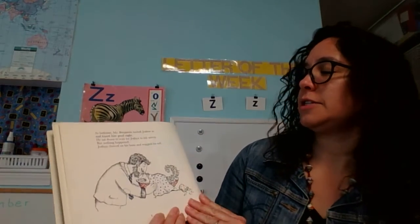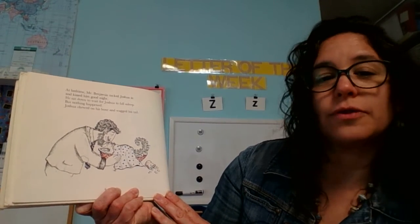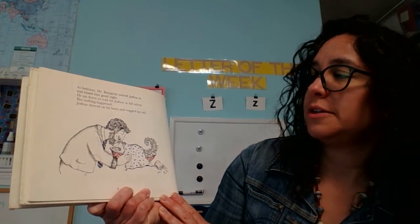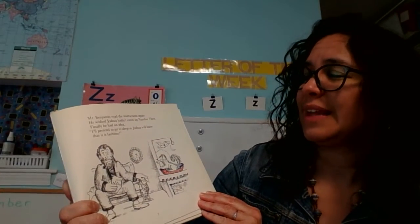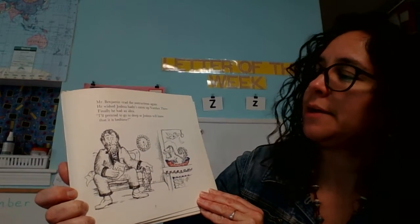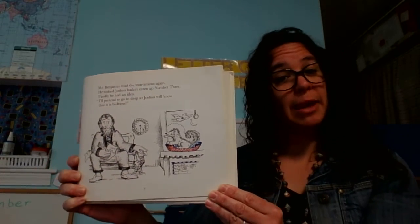Well, at bedtime, Mr. Benjamin tucked Joshua in and kissed him goodnight, and he sat down to wait for Joshua to fall asleep. But nothing happened. Joshua chewed on his bone and wagged his tail. Mr. Benjamin read the instructions again. He wished Joshua had not eaten up number 3. That's the part about going to sleep. And then he had an idea. I'll pretend to go to sleep so Joshua will know that it's bedtime.